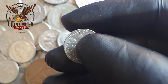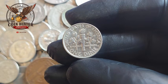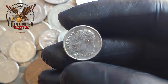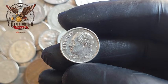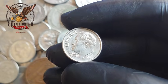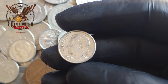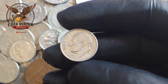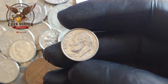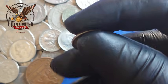The impact of this coin on the collecting world cannot be overstated. Its sale established new price levels for modern era coins, proved that contemporary American coins could achieve values previously reserved only for ancient rarities and colonial specimens, and inspired a new generation of treasure hunters who now examine every Roosevelt dime they encounter with the knowledge that they might be holding the discovery that could change their life forever.